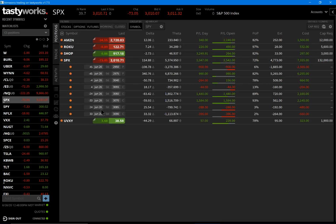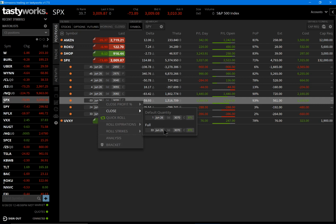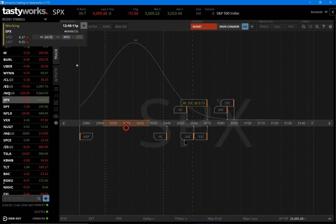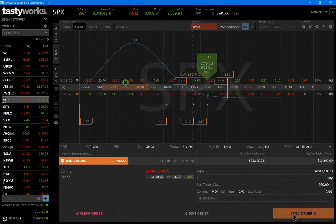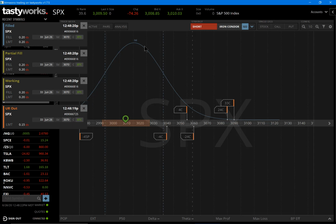I am going to just go ahead. This is worthless right here. That's why this is having a hard time filling. So I'm just going to close the short leg there. And let's see if I can get that at 15. Close. I might still have to go to 20 on that. That filled. That would free up some money right there.